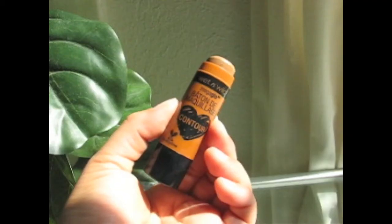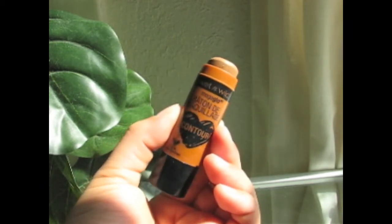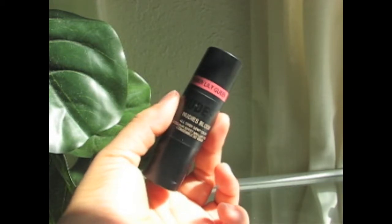Oh, sorry, let me explain what this is. This is the Wet n Wild Mega Glow Makeup Stick Contour, and it's cruelty-free, which is amazing. Since I was talking about Nude Sticks, I actually purchased the Nude Sticks Nudes Bloom in Tiger Lily Queen.